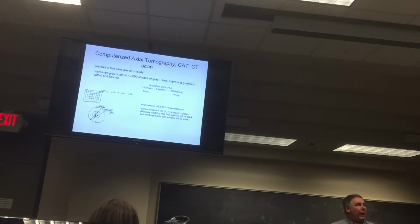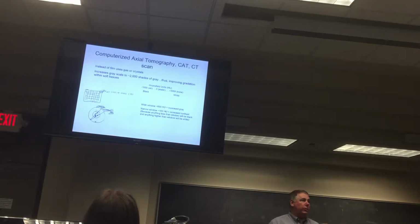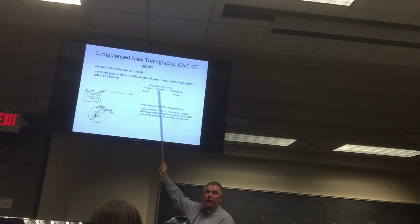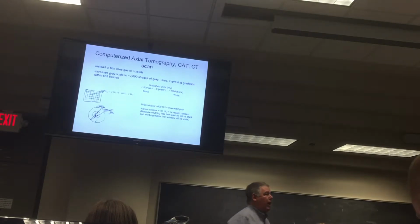Now, the thing you're going to see about CTs is, when I mentioned earlier the grayscale of 2000, I wasn't kidding. The grayscale for a CT is called a Hounsfield unit. It goes from -1000, which is black, to +1000, which is white. That's how many different shades of gray a computer can see, 2000.